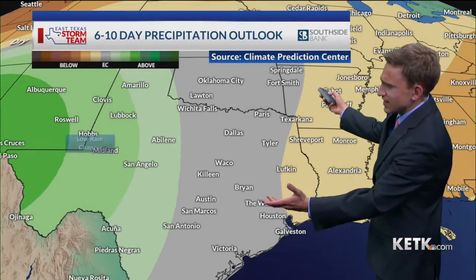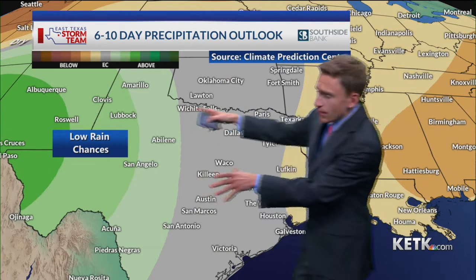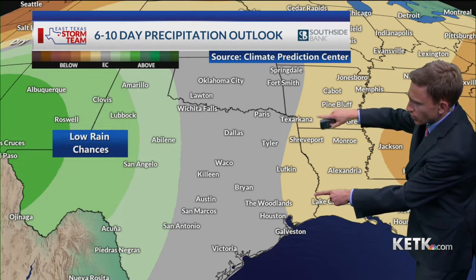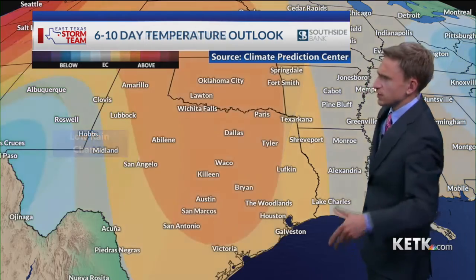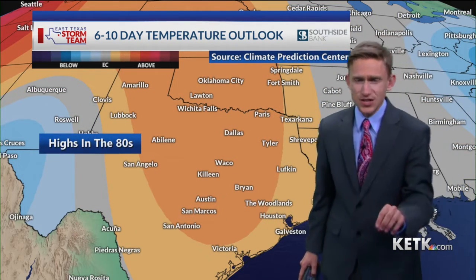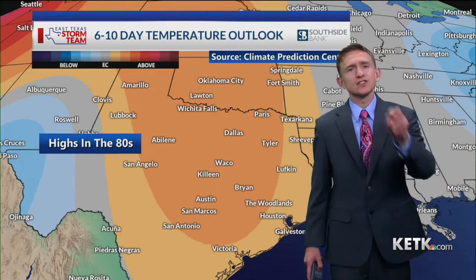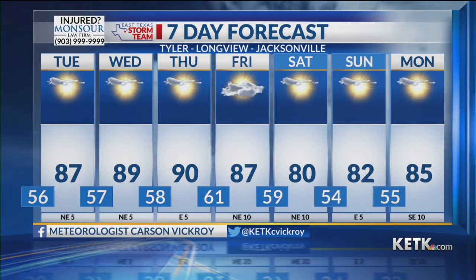And over the next 6 to 10 days, it looks like West Texas will be favored over the rainfall versus East Texas. That's where that orange color is showing up there. So that means we're going to be below average over the next 6 to 10 days. And as far as those temperatures go, I do expect for these 80s to continue into next week. Now, over the next couple of days, we could flirt with 90 degrees, especially as we head into Wednesday and Thursday. We'll also have plenty of sunshine, which will heat us up quickly.